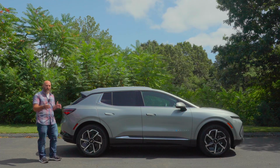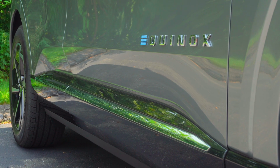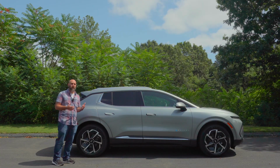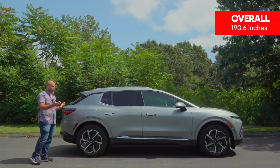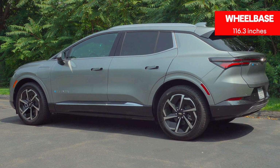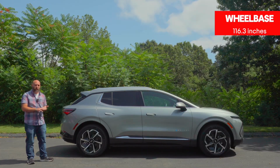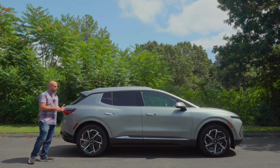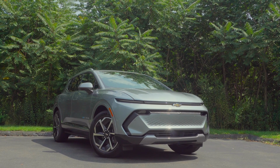And while this shares a name with the gas-powered Equinox, it's actually a totally different platform. In fact, this thing is almost a foot longer than the gas-powered Equinox. So a little bit strange that they share a name at all. This is going to be one of the bigger two-row EV crossovers out there. It's like 8 or 9 inches longer than an Ioniq 5 or an EV6. It's going to be sort of in between your Model X and your Model Y in terms of size.